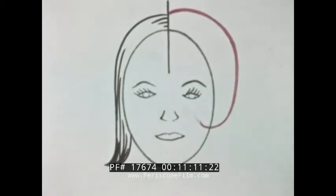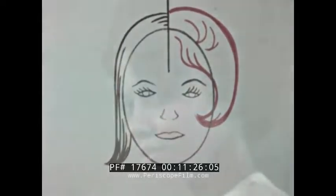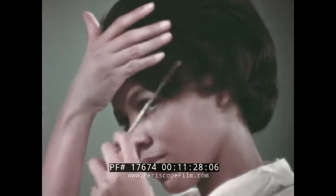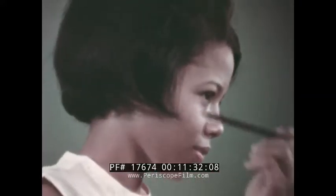If the forehead is narrow across, swing a wisp or a wave of hair into the temples to counteract this. A curl may be brought forward onto the cheek. The oval face permits many variations of hairstyles. It may be fun to try several.